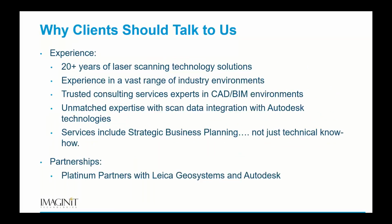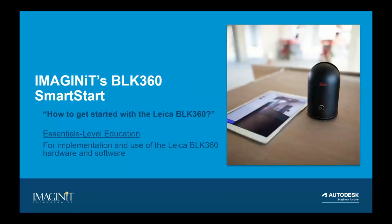So we, at IMAGINiT, from the Leica side, have been around for about 20+ years now. We do a lot of strategic business planning. We are trusted consultants and experts in the environment. And we are truly a platinum partner with both Autodesk and Leica. So we can get a lot of help that other resellers cannot.